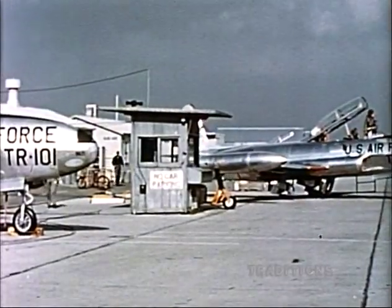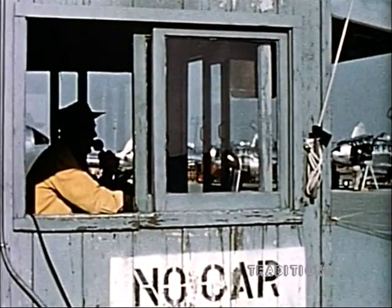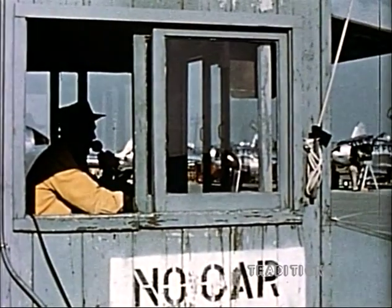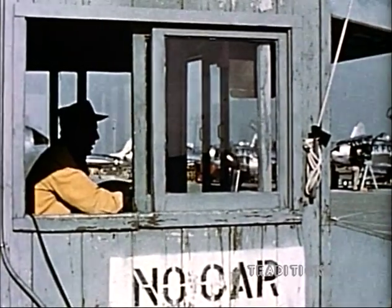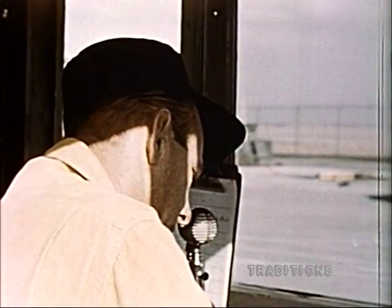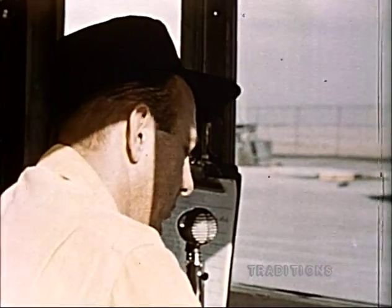To increase flight line efficiency, all operations are monitored from this central control point. From this station, the flight line chief can communicate by intercom with any of his line crew regarding the condition and progress of each assigned airplane. And he is in constant contact with planes being test flown. For example, if the pilot finds that the airplane needs a trim tab adjustment, he radios the flight line chief, who dispatches a line crew member with proper tools and equipment.